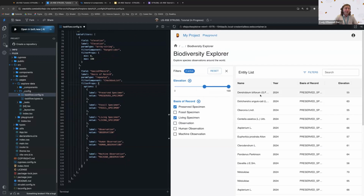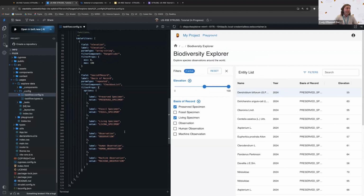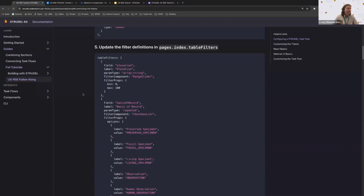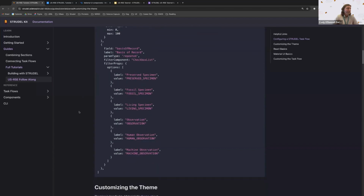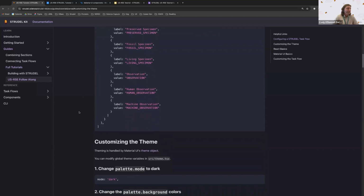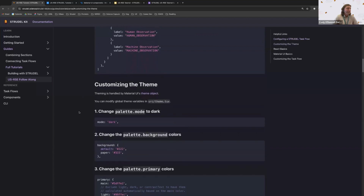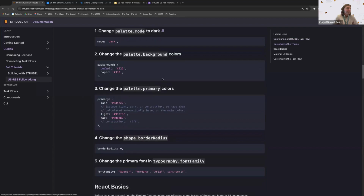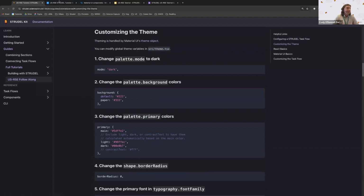And this is starting to look nice with our new data set. So in the next step, we're going to customize the theme. And for that, we're going to open up, if you're following along, the follow along document, we're at the customizing the theme step. And we're first going to open up this source theme.tsx, whoops, file.